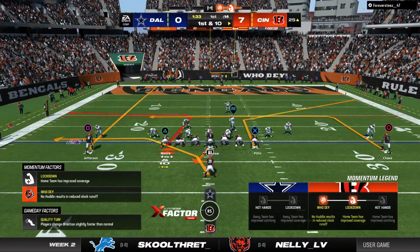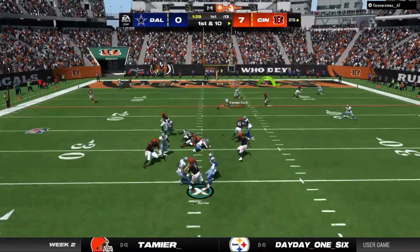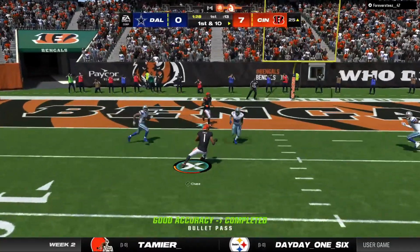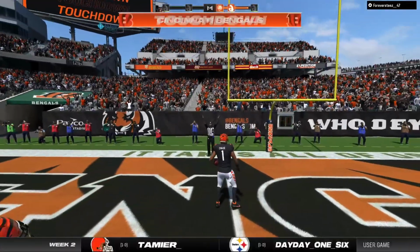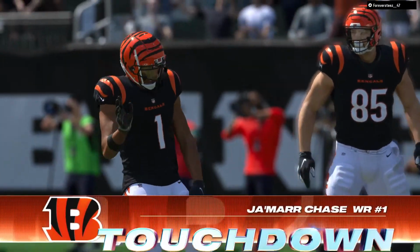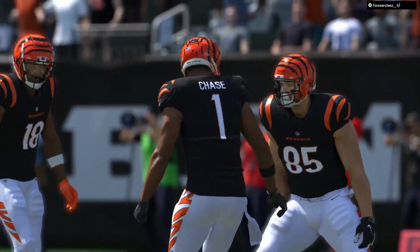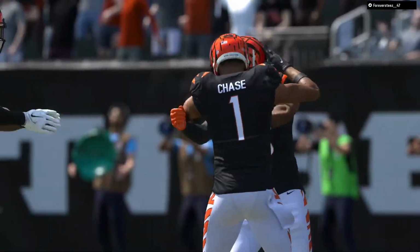11 personnel, take. Now they go play action. Burrow. Got a man open. It's Chase. He's got some room to operate. Touchdown, Bengals. Ja'Marr Chase. His 2nd touchdown on the season. And the Bengals are able to strike quickly to add on to their lead.